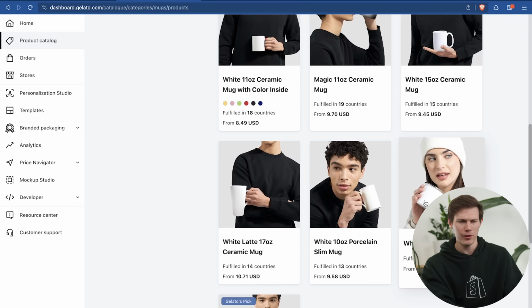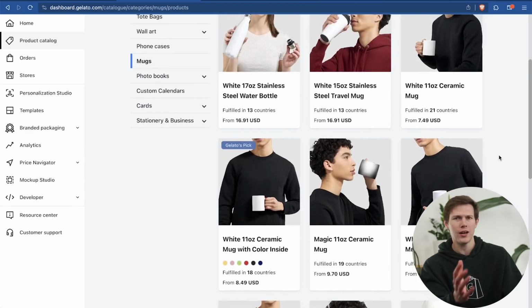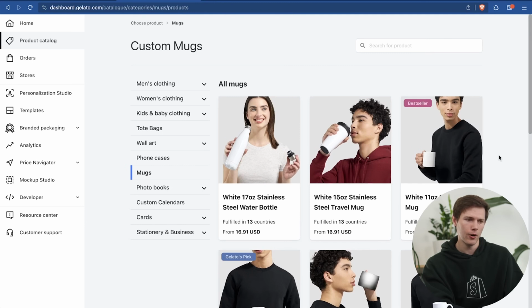So I think the enamel mug is pretty cool, pretty different. It's not just your basic little ceramic mug. You got a lot of variety within Gelato. But now that we have Gelato, we have to set up our second account.